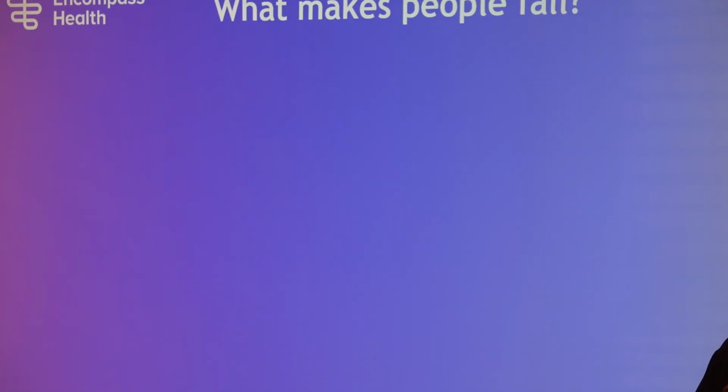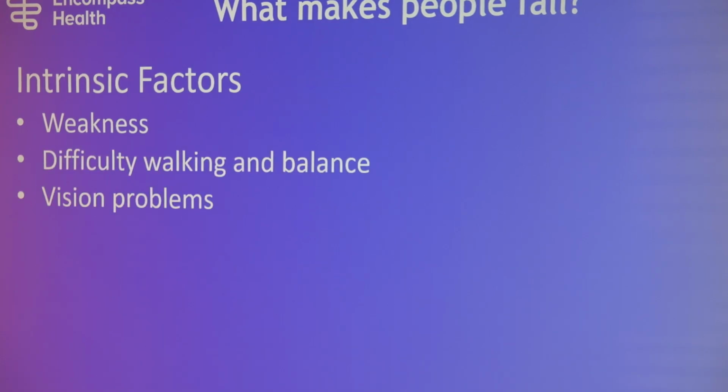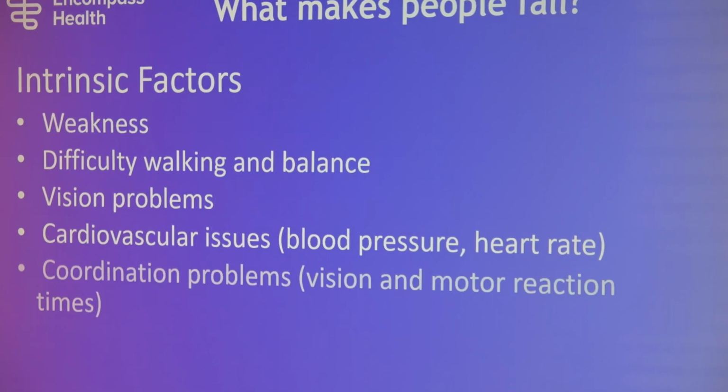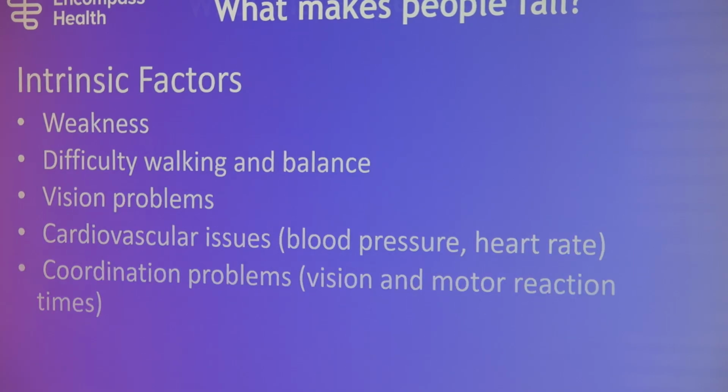Next, I want to talk about the intrinsic factors or personal factors that can relate to falls. Muscle weakness, balance issues, vision problems, cardiovascular issues such as blood pressure dropping or getting too high, heart rate, and coordination problems such as your vision and motor reaction times.